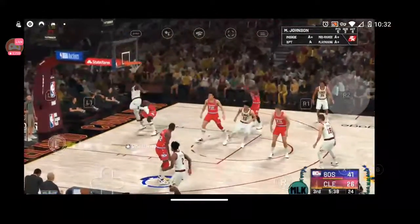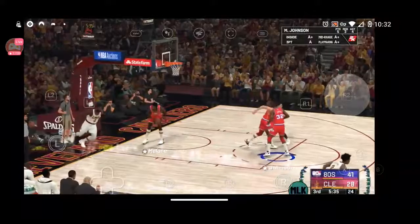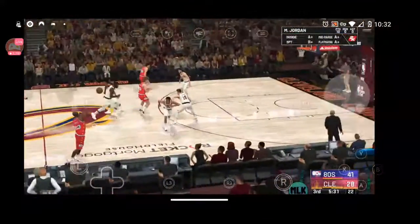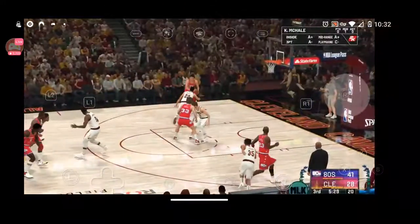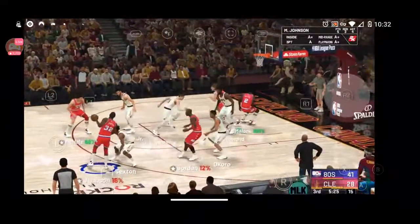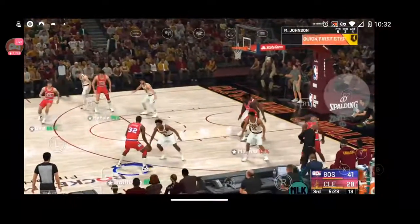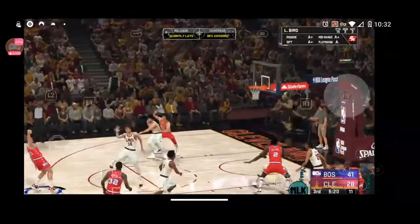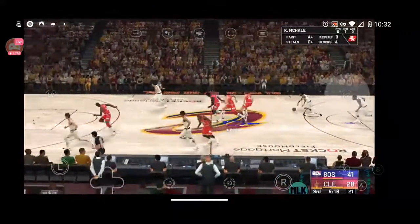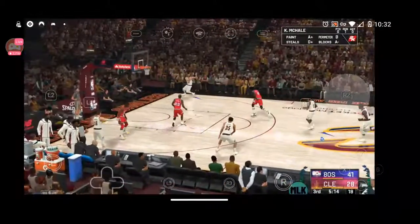Lobbed up there for Drummond, and it's Drummond with the jam. And when he gets himself into the right position, Drummond so powerful in terms of finishing at the rim. The only way to prevent that alley-oop is to keep him from getting to the launching pad in the first place. Pass to Bird. The tray. Rebound Andre Drummond. Drummond's got rebound number 5 here tonight.